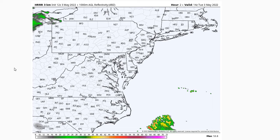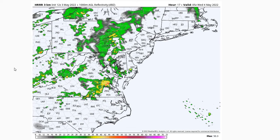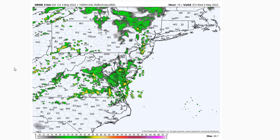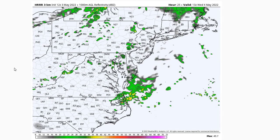Looking at the short-term high-resolution model as we go throughout the day today, again that boundary will start to lift north, bringing us a chance to see some showers coming through the area in the overnight hours, likely after midnight. Could even see a few rumbles of thunder or a thunderstorm moving through the area as well.